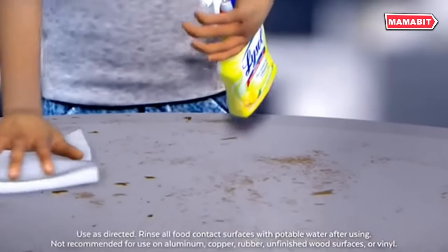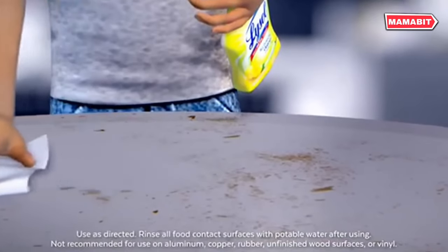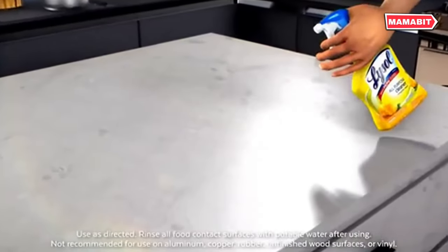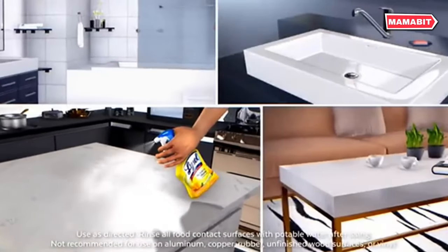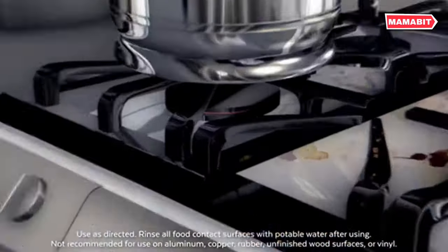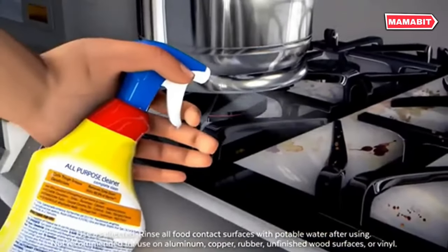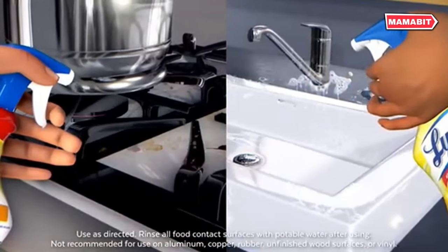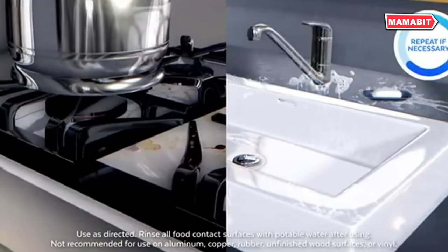Enjoy a fresh citrus scent in your kitchen. No harsh chemical residue means a clean you can see, smell, and feel good about. Versatility is key. Use it on countertops, tables, oven exteriors, high chairs, and kitchen appliances for comprehensive cleaning. Experience the convenience of an easy-to-use spray. Simply apply to greasy stains, wipe away, and reveal sparkling clean surfaces.